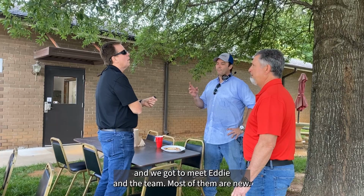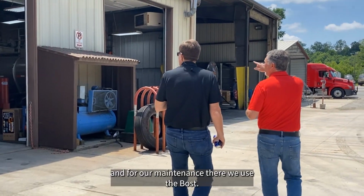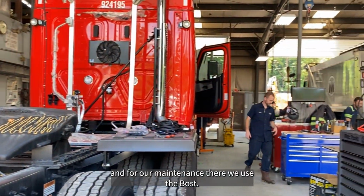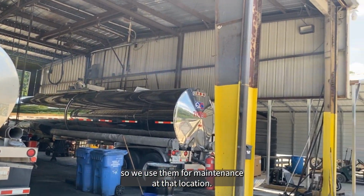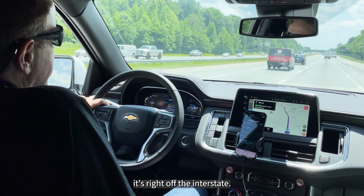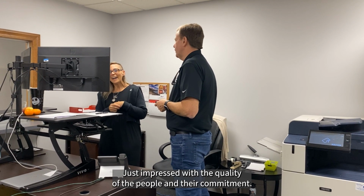Most of them are new, but they run a great operation for a lot of different customers. And for our maintenance there, we use the Boss. They run Southeast Fleet Services, so we use them for our maintenance at that location. But it's a great location. It's right off the interstate, and I'm just impressed with the quality of the people and their commitment.